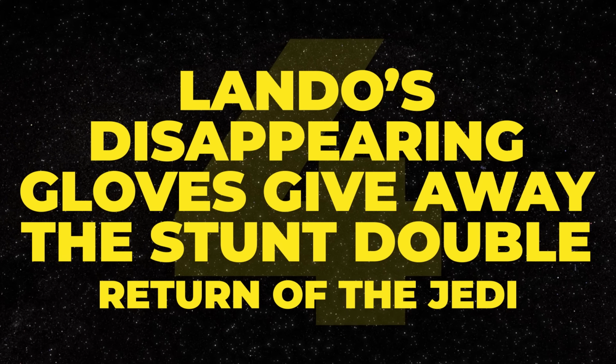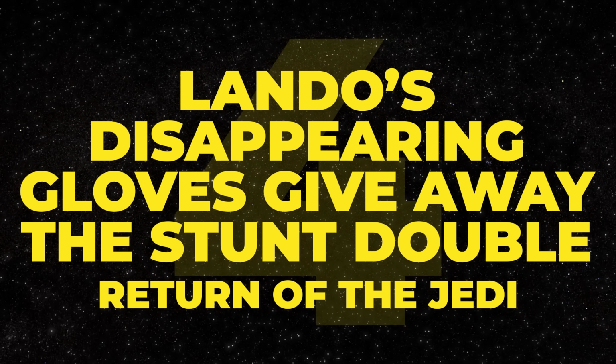Lando's disappearing gloves give away the stunt double. Episode 6, Return of the Jedi.